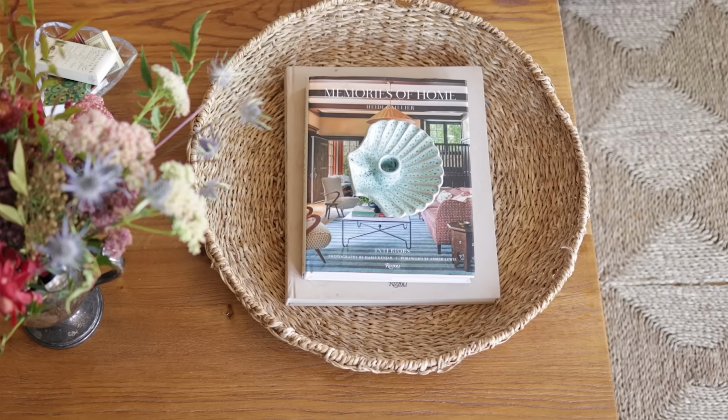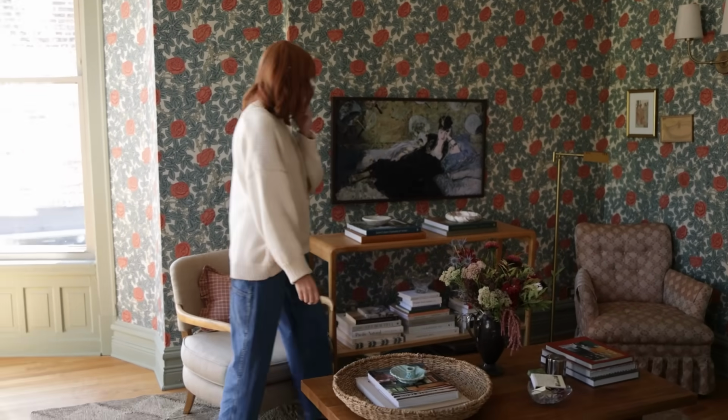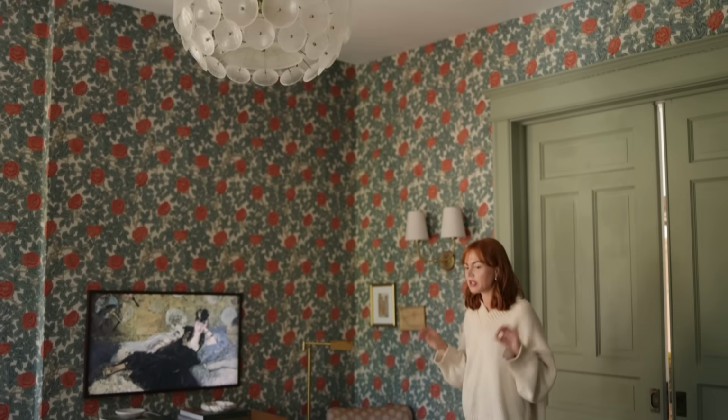This is also a piece from the English mother-daughter duo who makes amazing ceramic pieces. This light fixture I found on Facebook Marketplace. I loved it. I wanted to have something kind of funky and fun to make the room a little bit more playful.